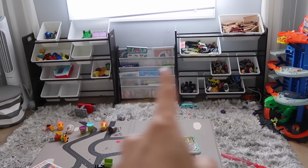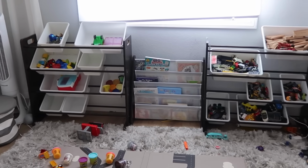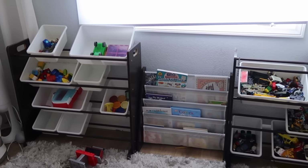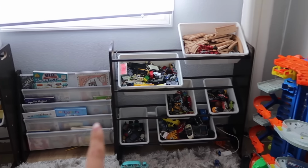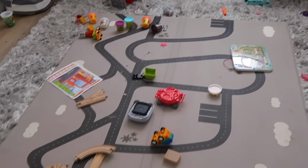And then we do have these toys out available that they can play with every day. These are kind of the most played with toys, like Play-Doh, Magnet Tiles, Olive Carter's cars, train set, books. And then we have the special toys of the day.